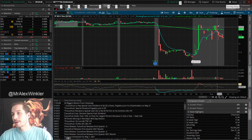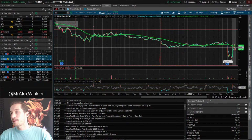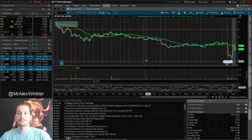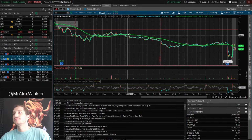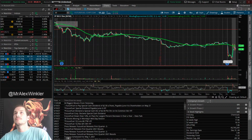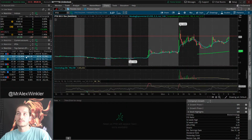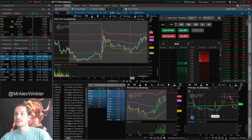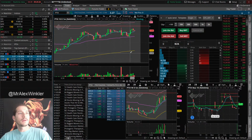Did have a huge dead cat bounce here after the dividend payment, which makes sense because that's typically how dividends roll. Stock price flushes a little bit to make up for the cash that was just paid out, right? PTIX again crawling here. This could be a bit of a breakout.